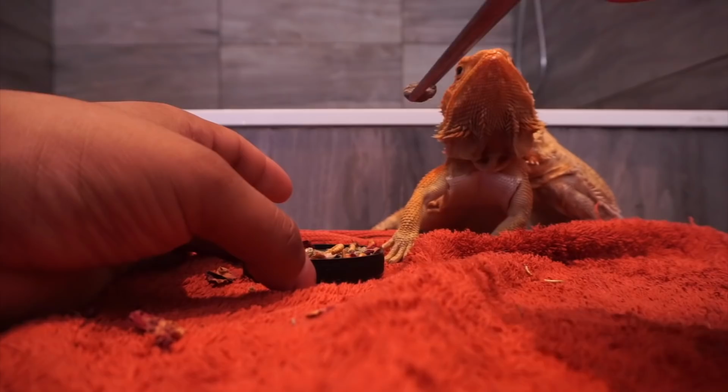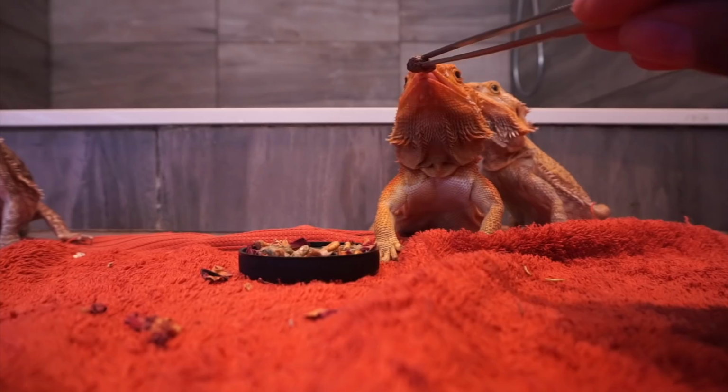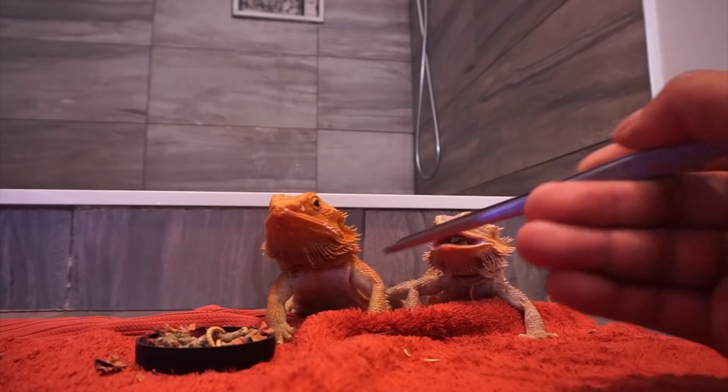What is this? Is this a rock? Can you eat this? Ew. Oh, this is a blueberry. What the hell? Ew, why is it squishy? This is, I guess, a blueberry. So let me see. Could you guys eat this? Who wants this? It's a blueberry. Yes, you eat that. So it does have flowers and blueberries. So I do think bearded dragons would enjoy this. Look at that, she just ate a flower.